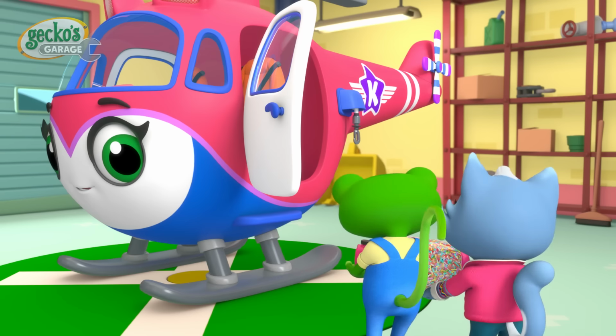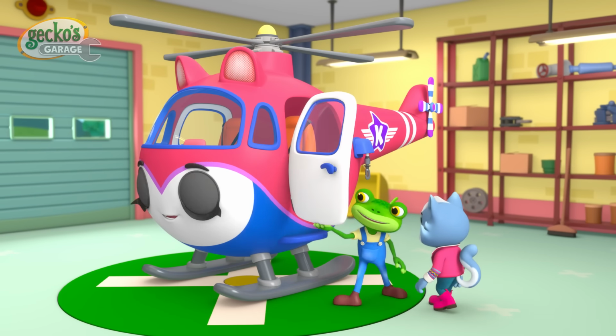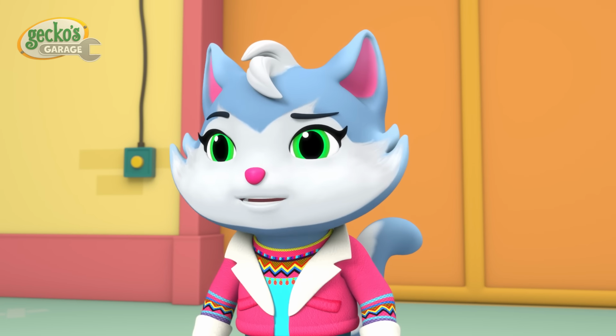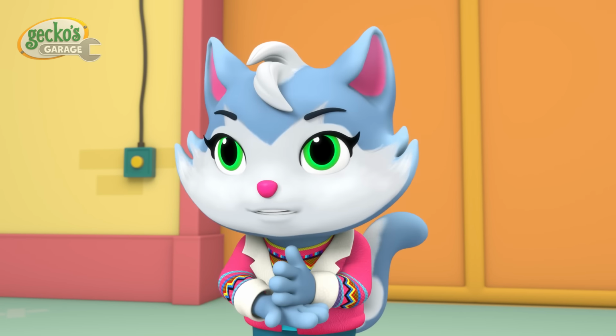Thanks for helping get the extra toppings, Cat. Oh, hopefully, this will be enough. But Vicky had so many customers waiting. We need to start dropping these toppings to where they're needed. Fast. That's why we're here. I have an idea how we can deliver and serve the ice cream toppings straight from the sky!